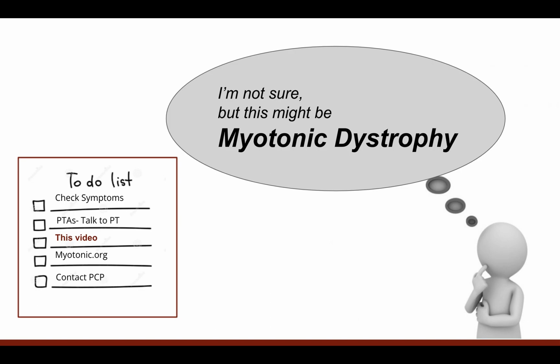PTs, report your concerns to the patient's PCP, along with other information about DM. They might not know about DM either. It's time to be your patient's advocate. You can help by going to myotonic.org. Here we will show you how to access useful resources from the Myotonic Dystrophy Foundation website.